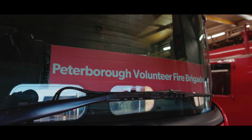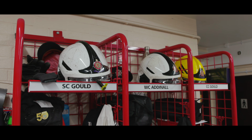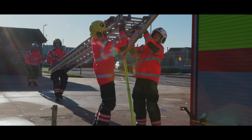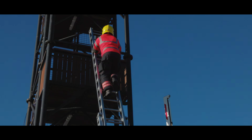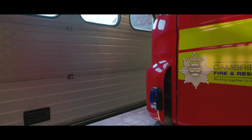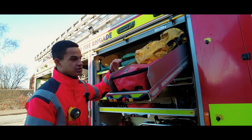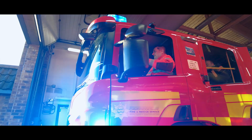Peterborough Volunteer Fire Station is a unique fire station, not just for Cambridgeshire, but for the UK. Its crew of dedicated firefighters are volunteers. They do not get paid and give their service for free. We've come to get a behind-the-scenes look at how the station operates, hosted by Chief Fire Officer Anthony Gould. We'll take you around the appliance, through the station's history and how the service functions.